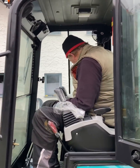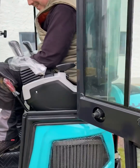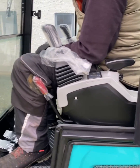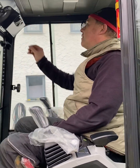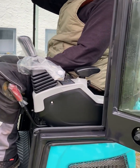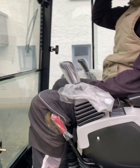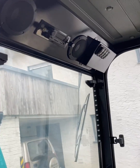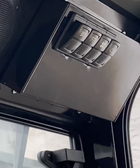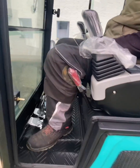You can see the cabin looks quite small, but it's actually quite decent. My dad is almost 190 centimeters tall, and he still has plenty of space inside the cabin. Can even adjust the seat fully backwards. You have an SD card slot for your radio, which is really cool. You have your light controls up here. Pretty cool.